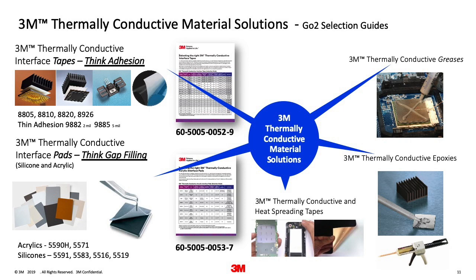So first, let's discuss a few tape options. And when I say tape, I need you to think adhesion, like Scotch tape that will hold and have high adhesion. You may be designing an application where the tape itself needs to hold the heat sink to the heat source. And that's what the thermally conductive tape portfolio is able to deliver.